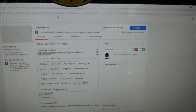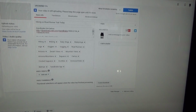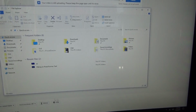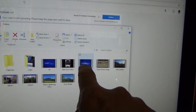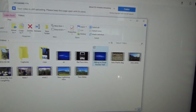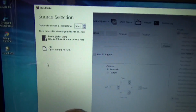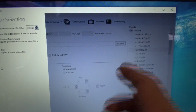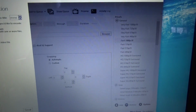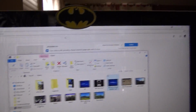What I did is, once I got my video edited, let me get over here and show you. Right here's the video that I edited off my software. Then I uploaded it to Handbrake, which I have downloaded on my computer, but I have it on my laptop too. And what it does is compresses your video so when you go to upload it to YouTube, it doesn't take as long.